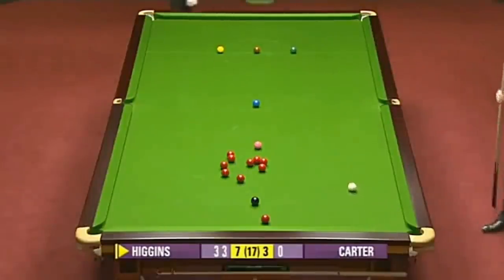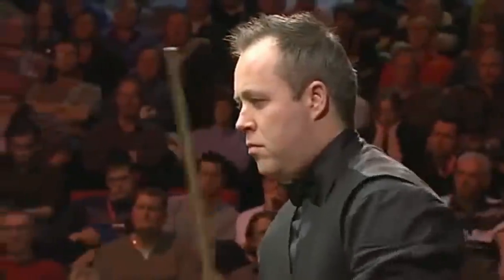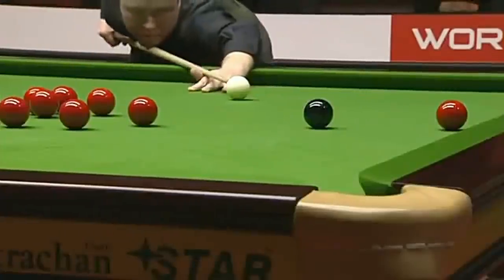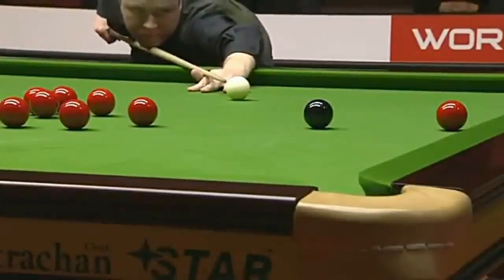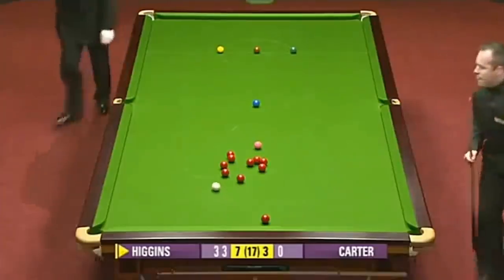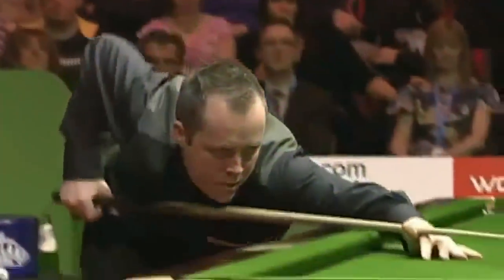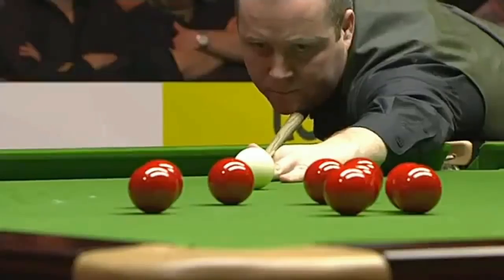33. And if John can pot a couple more reds and blacks, he might have an attempt at a 147 here. But you need a lot of things to go right for that to happen. John's positional prowess is certainly good enough. Worthwhile effort.